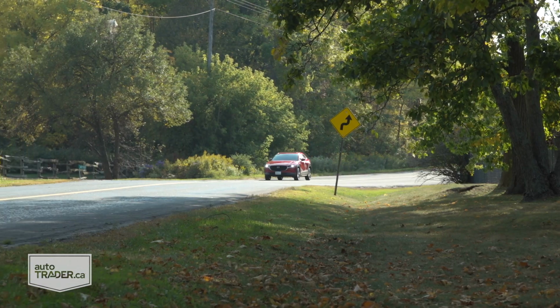One way you're not going to know the difference between the two is in what drives them. And aside from the fact that you can still get a manual transmission in the Mazda 3, everything else about them is identical mechanically, right up to and including the fact that you can get all-wheel drive in Mazda's hatchback.